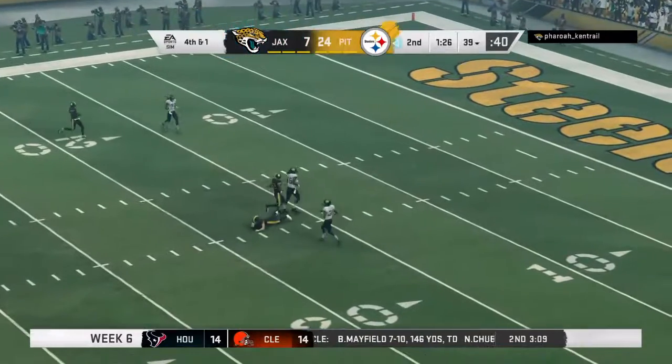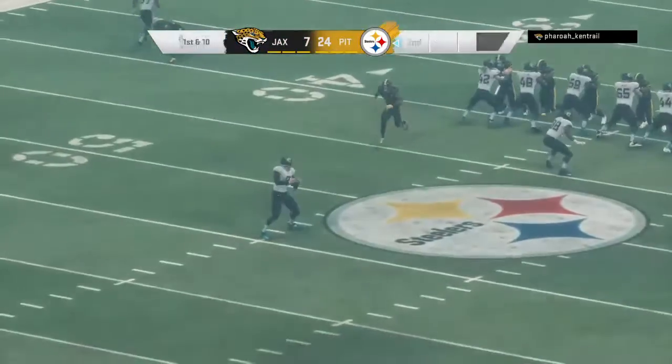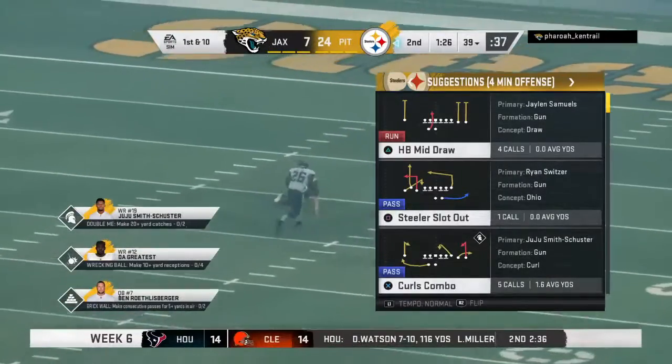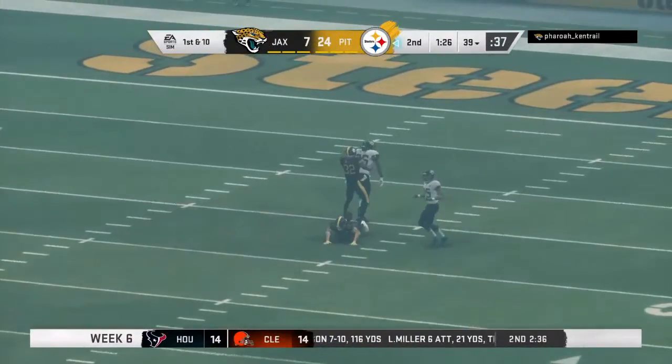Oh. And this is incomplete. A huge gamble, and it does not pay off. They fake the punt. It doesn't work out. And this Steeler defense able to come up with a stop.